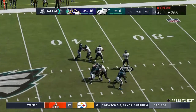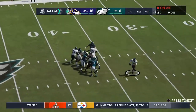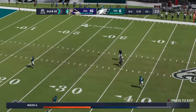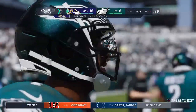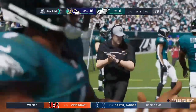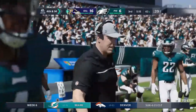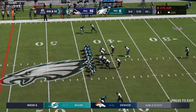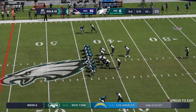Prescott from the gun. And the throw there going to be incomplete. Trying to get the ball to his tight end in the center of the field where he runs a lot of his routes and ostensibly is extremely comfortable. He was hoping he'd find a seam and a big gainer to go along with it, but that one was incomplete.